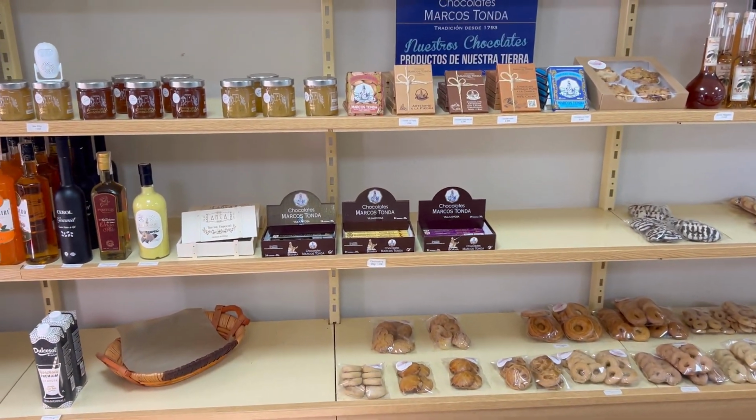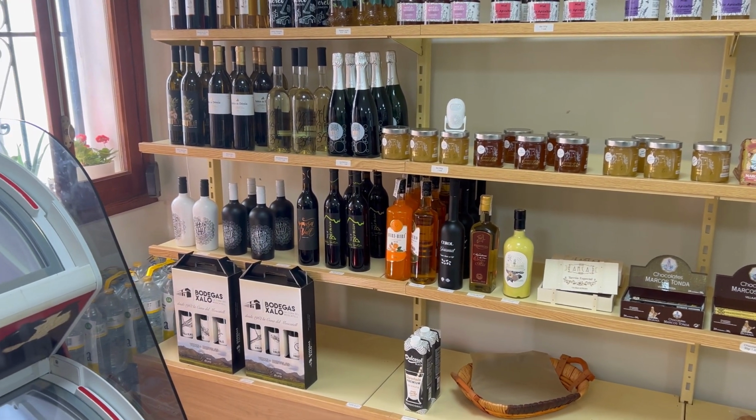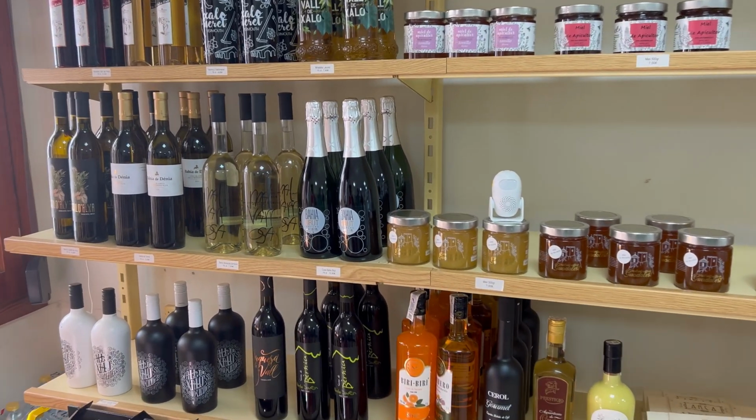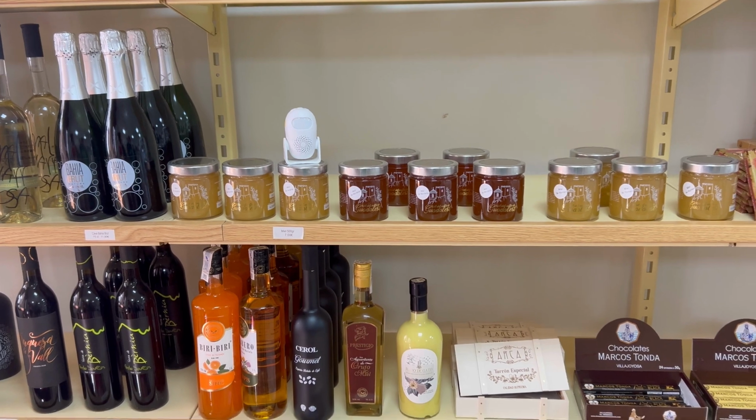But the good thing about it and the best thing is this one right here. On the left side, we have a lot of typical wines of this region, and they are of very, very good quality and not too expensive. Wine in Spain doesn't need to be expensive to be good.